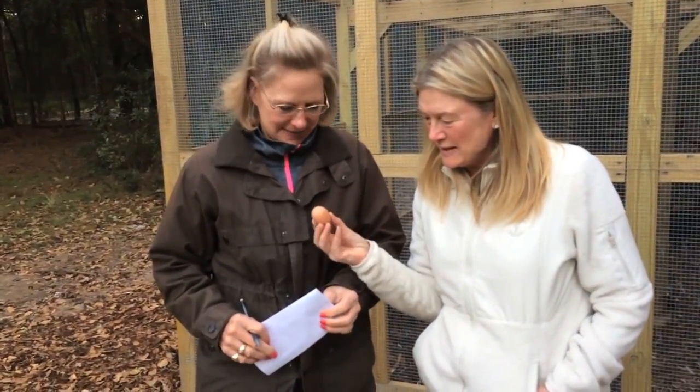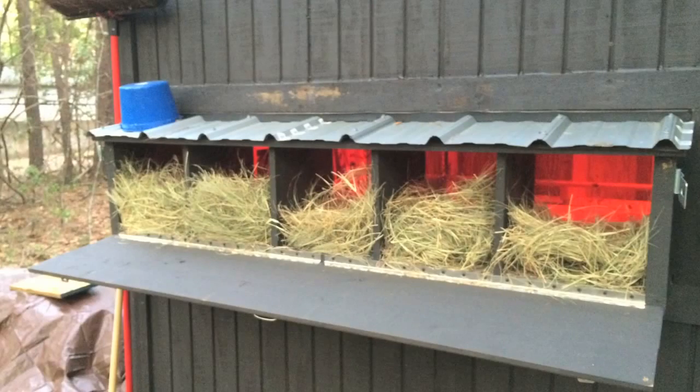Egg, JJ. Does it show against dark? Who's the chicken? We don't know. It was just left anonymously inside the coop. It's very small because we're still a month away from when we think that they should start laying eggs. So they'll get bigger. But this is indeed Spring Island's first egg. And that is so exciting.